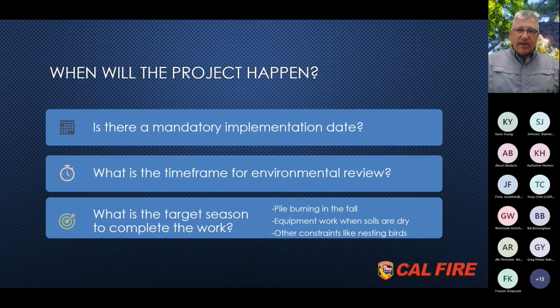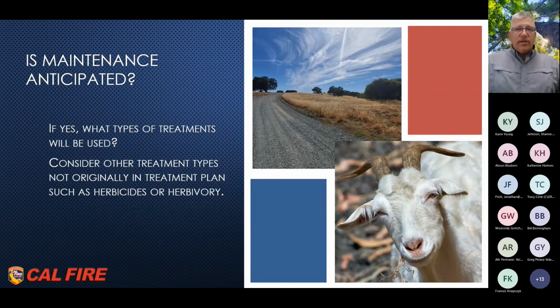So get all this stuff and understand, in that initial project development, these are all questions you want to try to answer. And I touched on this one: is maintenance anticipated? Look to the future of what you want to do. I get a lot of calls. Hey, we completed our NOE. It's been 3 years now, and now all the grasses are coming back in and we want to put some goats in there. Can we go ahead and do that under the NOE? And I'm like, well, let's take a look at the NOE.